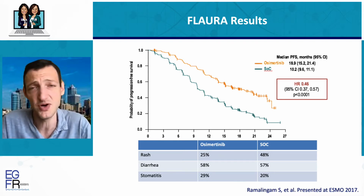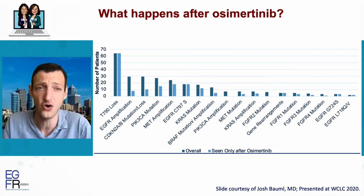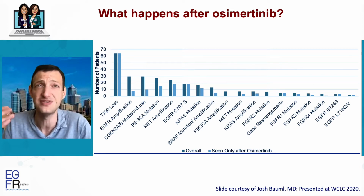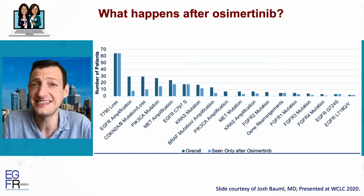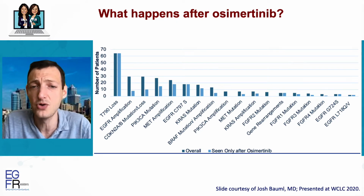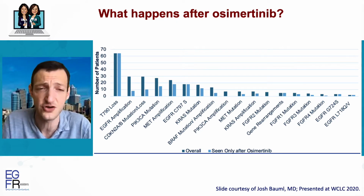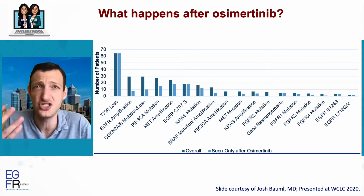And so this was from some really exciting work that I was able to help participate in, where we looked at patients across North America, and we looked at their sequencing after osimertinib to look at what mechanisms of resistance developed after osimertinib. But what you can see here is a lot of stuff pops up. And if we see the light blue, that's only after osimertinib. You can see things like MET amplification happen, or EGFR C797S, but you see lots of different genes, all these letters, it's a bunch of genes.